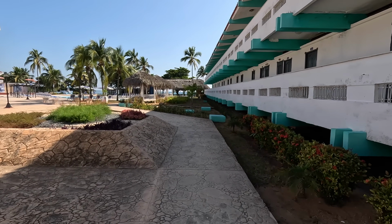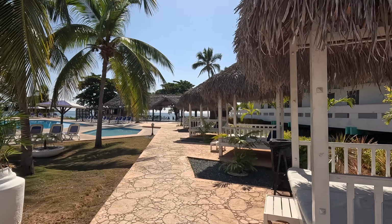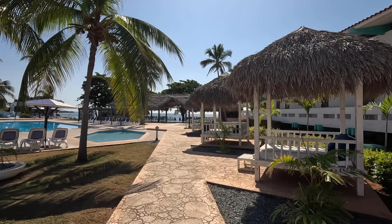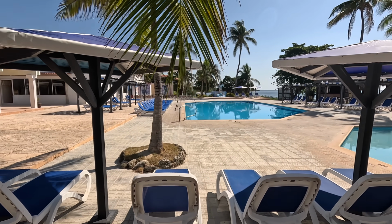it's gonna take you to the main pool area. Now, these concrete paths that I'm on down by the pool here and all the decking looks like it's newer. I would say it's probably only a year old or so.